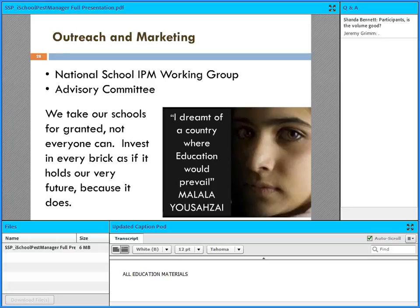We take our schools for granted, and not everyone can. The quote here is one of my favorites, and this young lady is in fact my daughter's ultimate superhero. This is Malala Yousafzai, the youngest ever Nobel Prize laureate, who stood up for Pakistani education and was shot by the Taliban, and to this day remains an advocate for education for everyone. So I'll finish by recognizing that school staff and faculty have ever-increasing demands on their time, but ask that everybody invest just a little time in educating themselves on IPM.